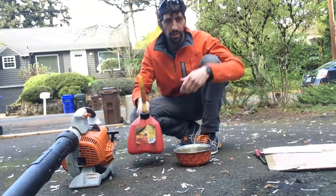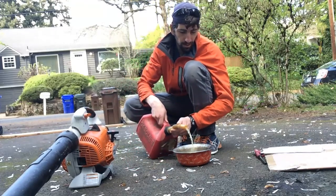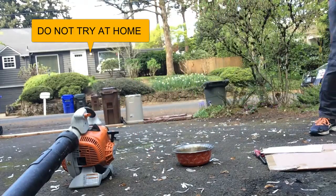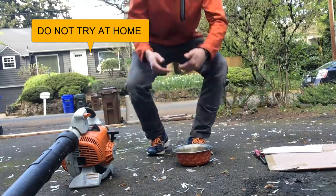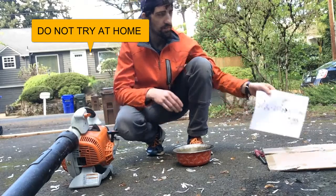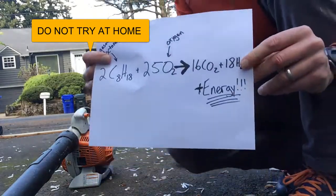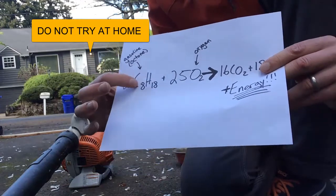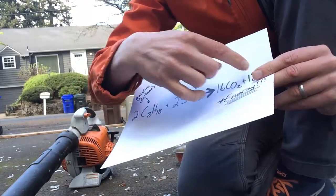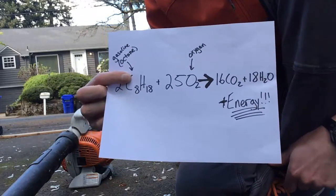So I've got gasoline here, and I'm going to pour some of this gasoline into this bowl here. And this gasoline, we know it has energy in it, but to get that energy out, we need to combine it with a few things here. So gasoline is octane. Octane, when it combines with oxygen, produces CO2 and water, and most importantly for us, a whole lot of energy, right?